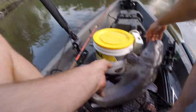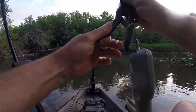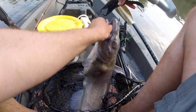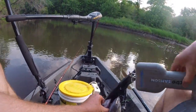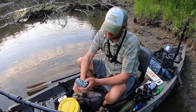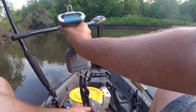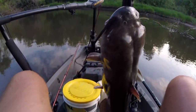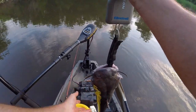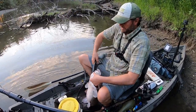I guess we gotta weigh him real quick here. Let's see what we got here. Okay, bud, this is just a giant. I don't want him out of the water for too long. I mean, he'll be fine. Catfish are really tough, but all right, let's see what we got here. Wait for it to zero out. All right, here we go. I'm gonna have to stand up for this. Oh, come on. 12 pounds, 11 ounces. Oh, 12 pounds, 11 ounces.